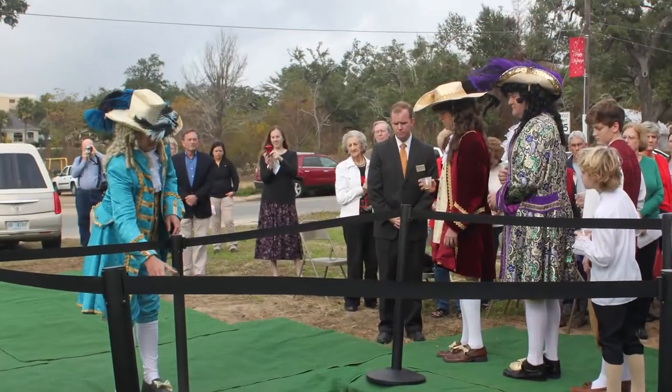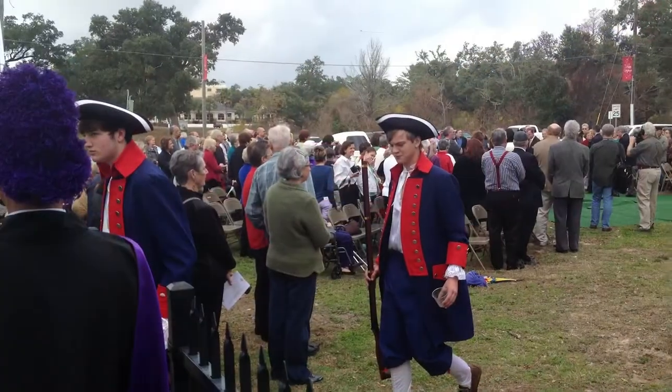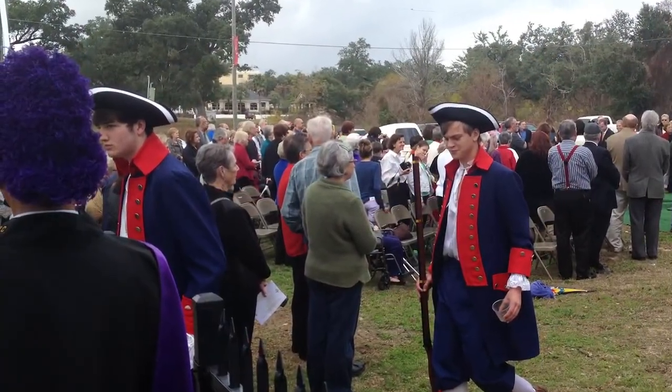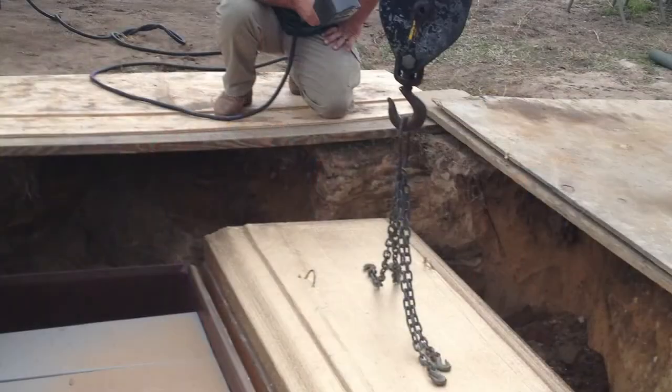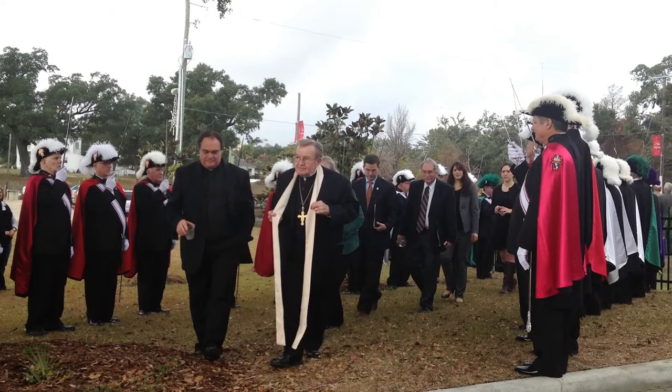It just didn't seem right to keep them in a university locker, that they deserved to be put back where they were found and in their resting place. So we had the feathers, the pomp and circumstance, everything that would make a Frenchman proud, and we reburied them in a full Catholic mass.